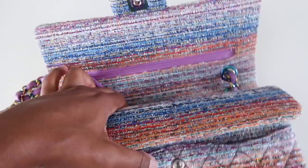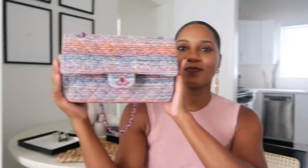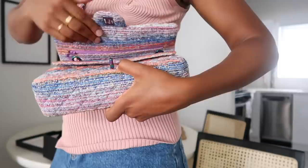Oh, I love it. With shipping and everything, I think it came up to a little under $5,000. I can wear it like this on the shoulder. I can also wear it crossbody. Let's go ahead and close this little snap closure here. And y'all see why I paired it with this look. I mean, it's blending, it's blending.